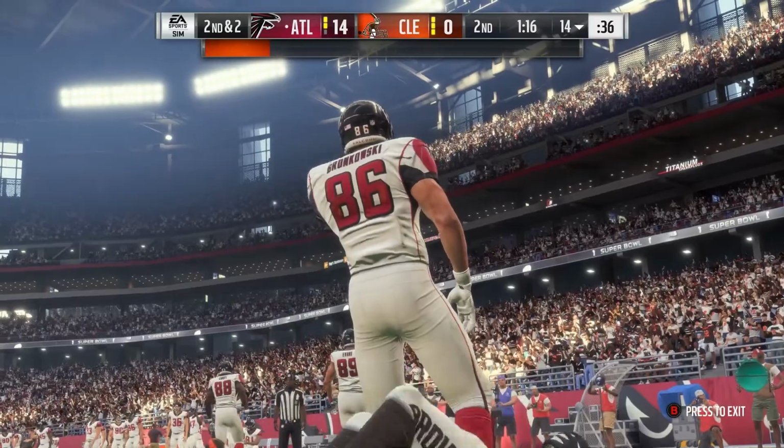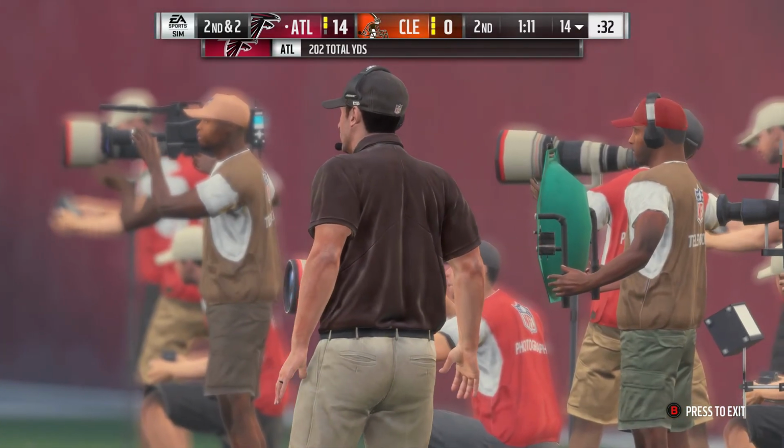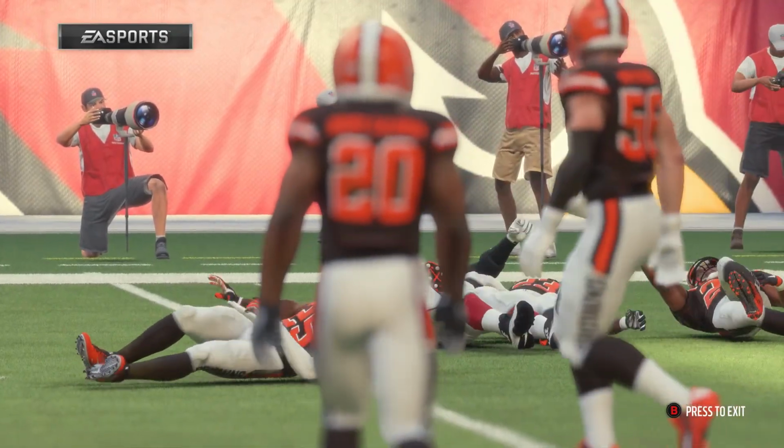And he'll get it up a little shy of the 15. They'll spot him down at the 14-yard line. I know the halftime's approaching, but I don't think he's going to want to take a break. That's his 5th catch. Yeah, they've really been targeting the tight end.